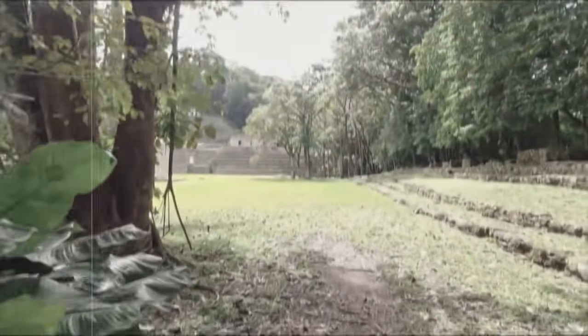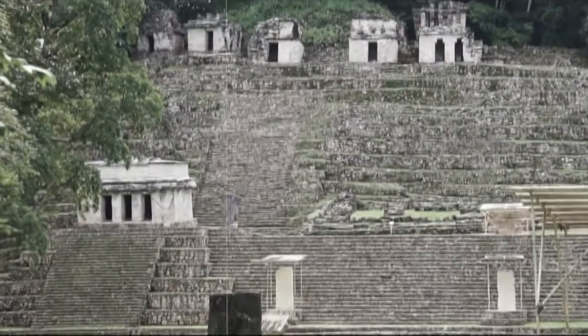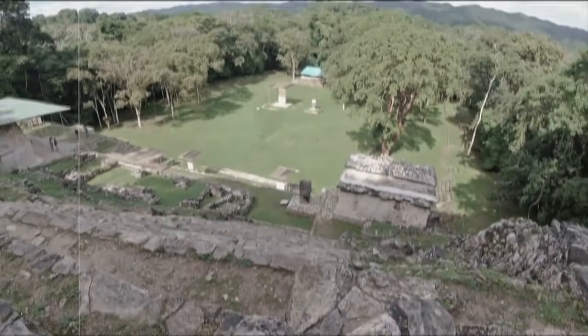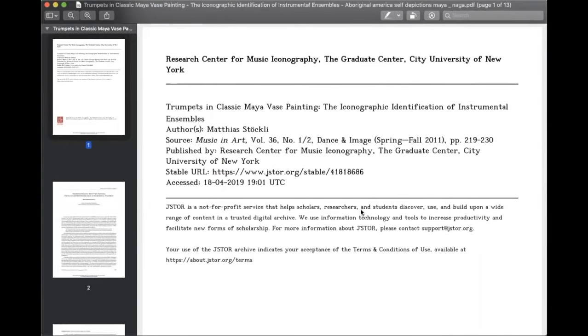All right, so I wanted to show this article I found, and it's going to show some of the images that exist in Bonampak, in the Bonampak murals, I believe, in some other places, but most of them, I think, in Bonampak, or only in Bonampak. The archaeological site is a pyramid inside the walls there. And the name of this article is Trumpets and Classic Maya Vase Paintings, the Iconographic Identification of Instrumental Assembles. This is from the Research Center for Music Iconography, the Graduate Center, City University of New York.